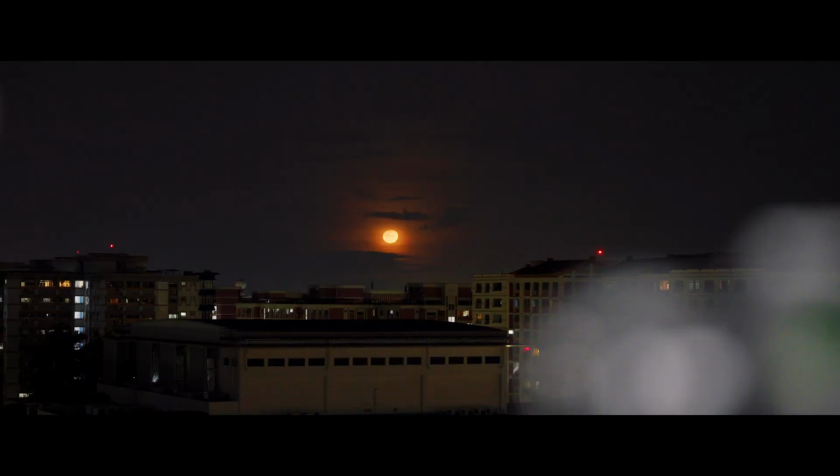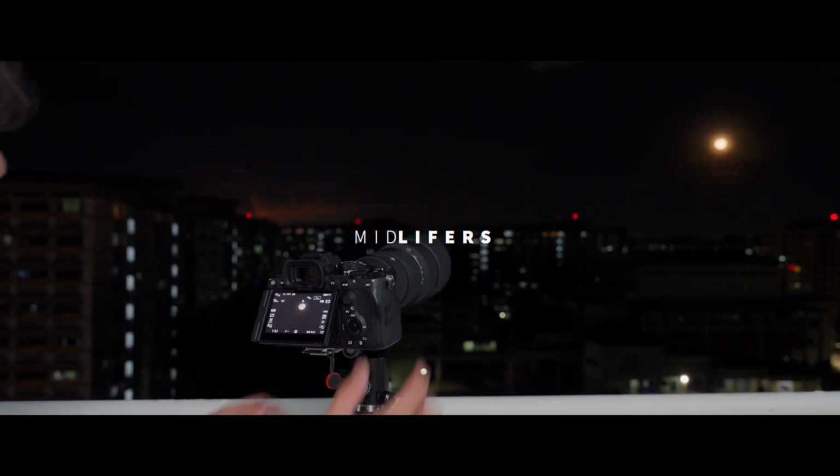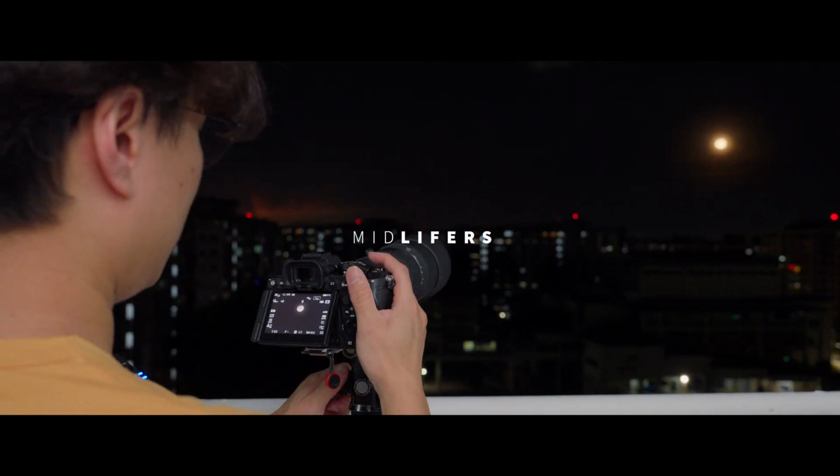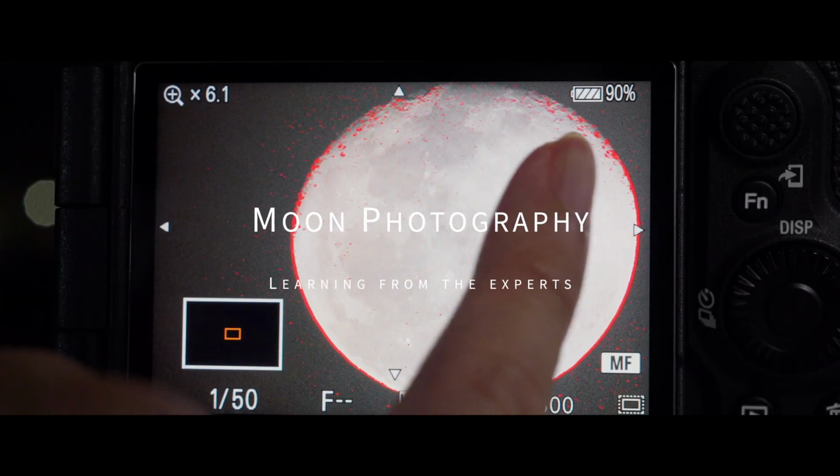Okay, so the moon is here. Okay, so the moon is quite high up. This is a Nikon 300mm f4. Craters are visible, there's the peaking there.